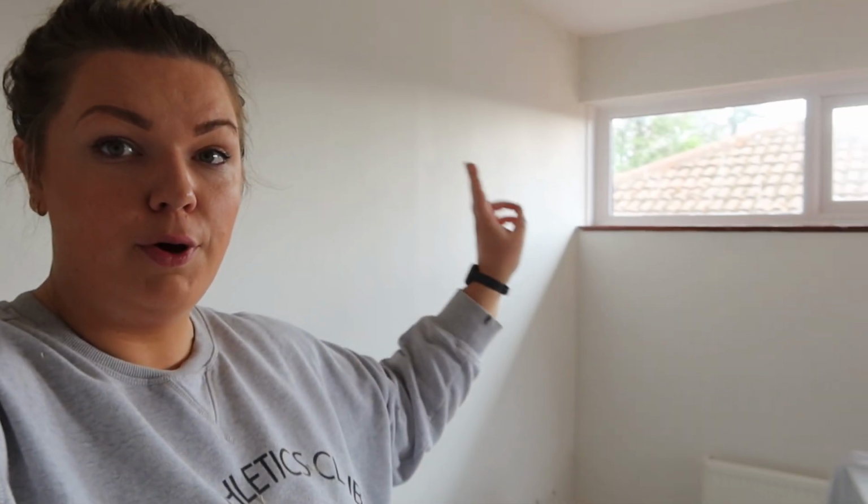We need to put the blinds back up. I got custom made blackout blinds for this room because Steve like films and streams and stuff. Sometimes he needs to block out all the sun. So we need to reinstall those. We're gonna put one up here, one up there on both windows, obviously.